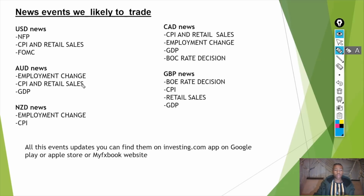Secondly, let's go to the Australian news, which is the AUD news. On the AUD news, firstly we have the employment change, which is similar to the USD news, meaning we're focusing on how many people are working and how many people are unemployed, because we want to identify how many people actually contribute to the economy of Australia. Secondly, we have the CPI and the retail sales, which are also focused on consumer spending, which is important too. And then lastly, we have the GDP here.